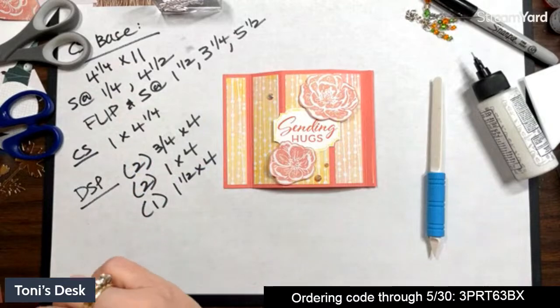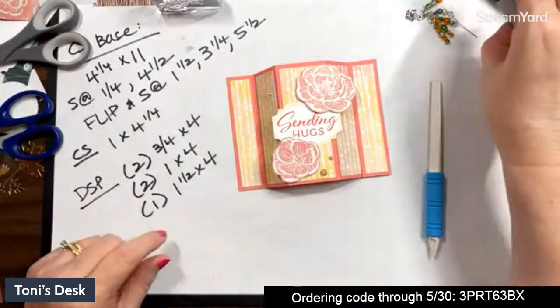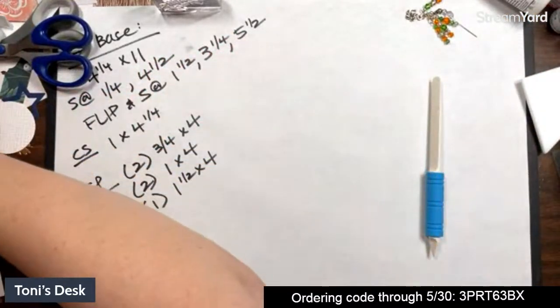I love it. All right, so that's our first one with all the designer paper pieces the same. Now let's look at one that's a little bit different.